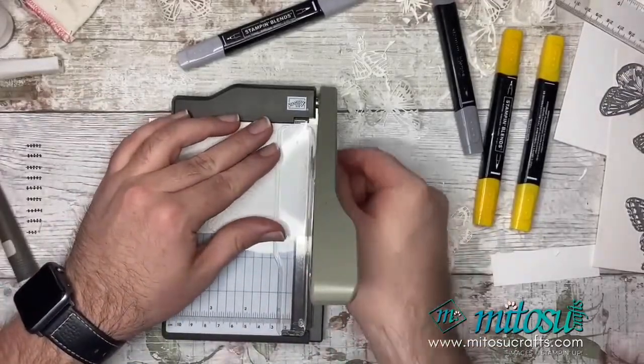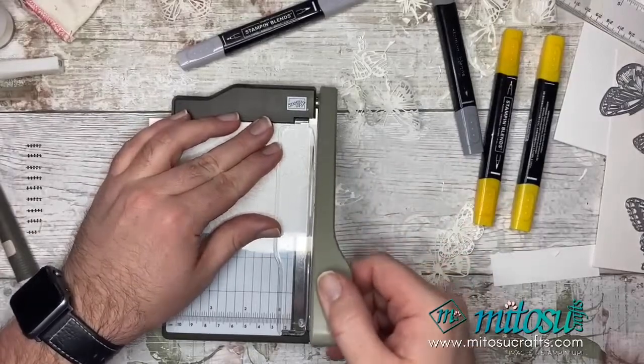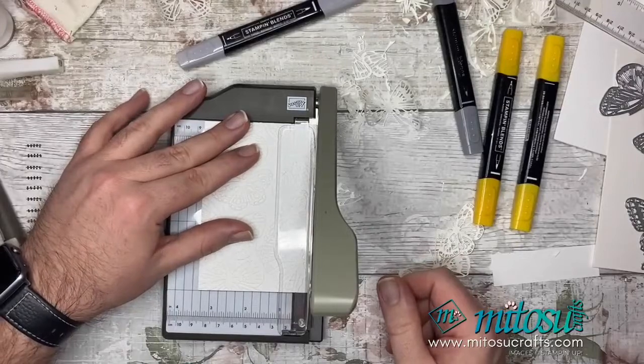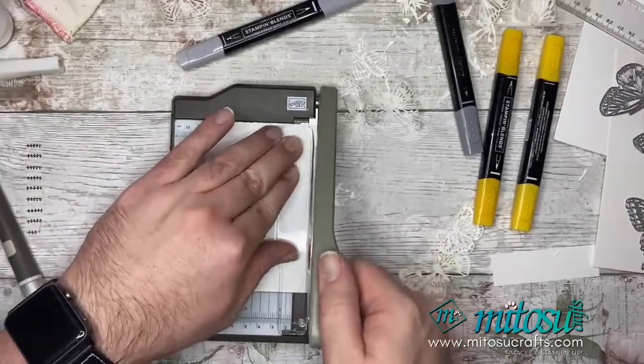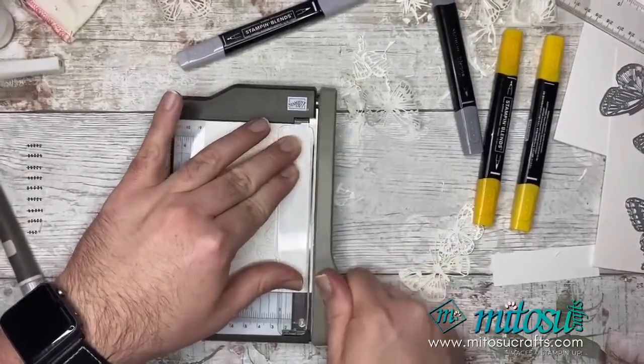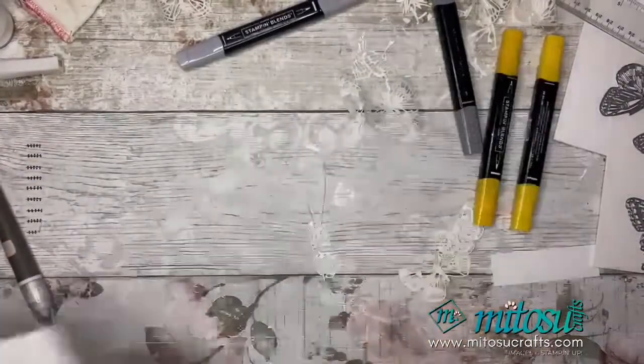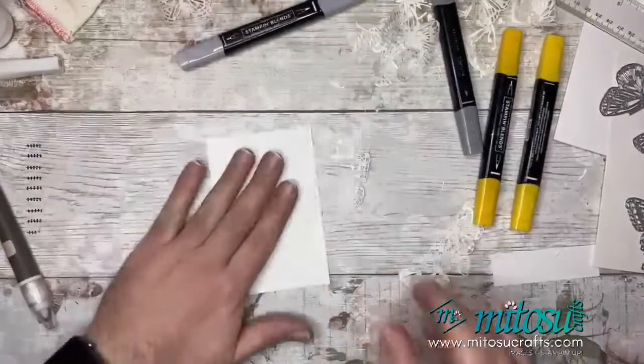Oh. Things are not going right for me tonight, are they? There we go. Alright, so that's given me a nice tidy edge right there.